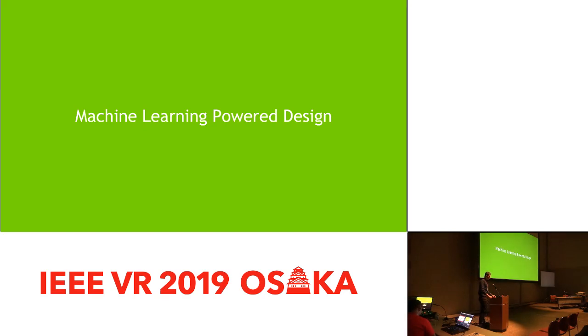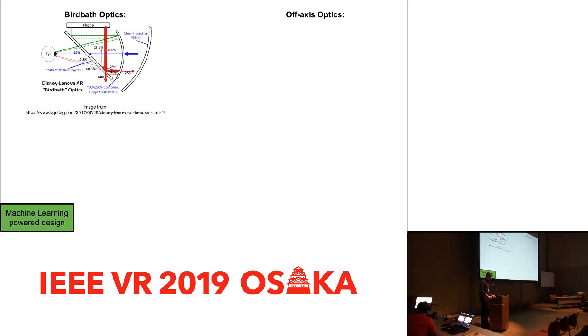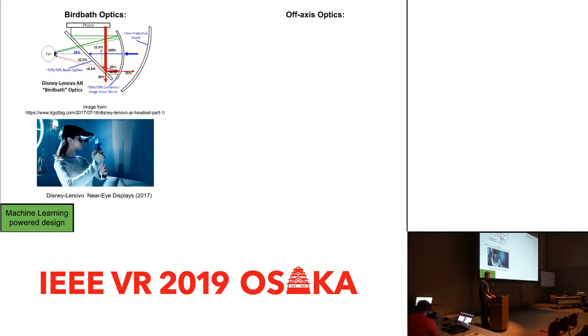So next, I'm going to introduce our machine learning approach for designing key optical components of our near-eye display. The two most common optical layouts in augmented reality near-eye display architectures are bird-bath optics and off-axis optics. In bird-bath optics, typically a flat screen is reflected off a beam splitter and a beam combiner to relay an image from a flat screen to an observer's eye. A product example of bird-bath optics is Disney Lenovo's near-eye display that you can buy today. A product example of off-axis.